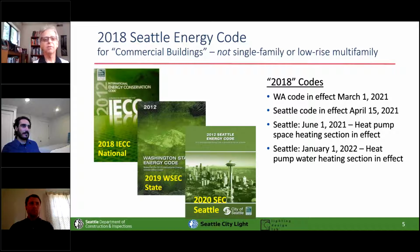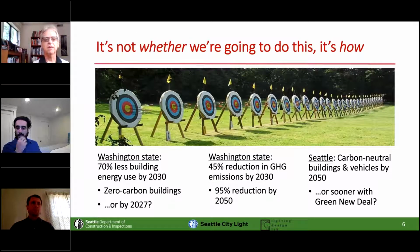So more background: we've got state and city goals that we're required to meet, and these are in legislation. I think people with expensive suits come up with these things sometimes and then toss them over their shoulders to people like us and say, okay, make this happen. And so we are, in fact, making this happen. And that one on the left, the 70% energy reduction, that's between 2008, when they passed that law, and 2030. So we have this 22-year period. We are more or less on track at the state level, and now they've added specific targets for reduction in greenhouse gas emissions, and Seattle is saying, yeah, and by 2050 or sooner, depending on some other pending legislation, Seattle's supposed to be running completely carbon neutral.